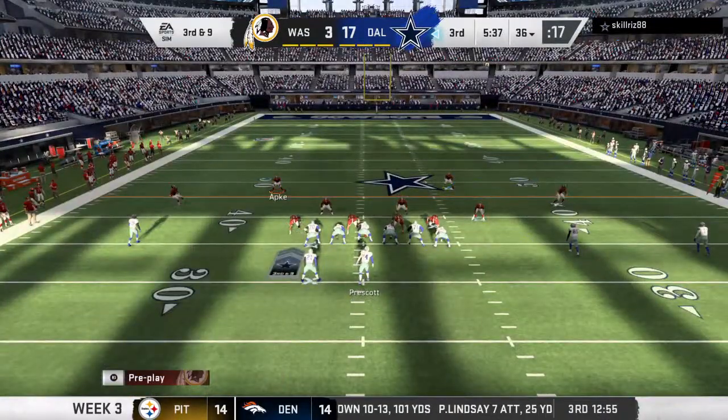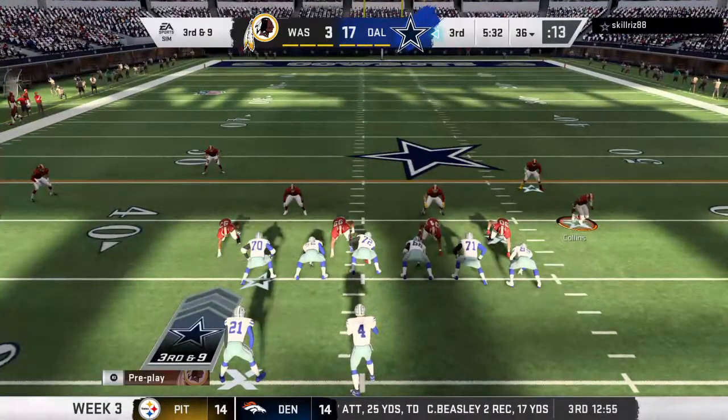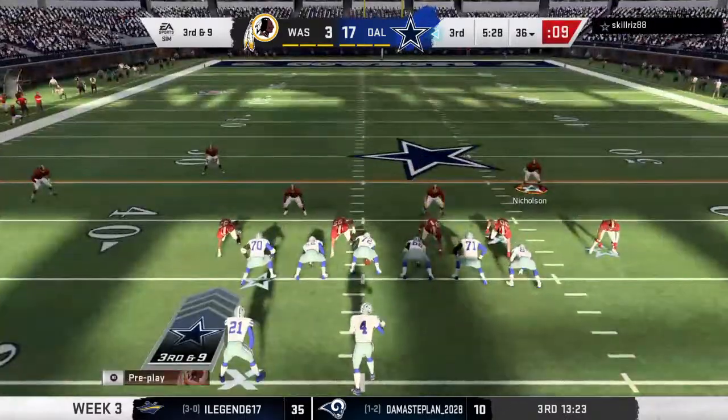54, go to 54, line. Get up. 56. 56 is the mic. Target. 56. 47.